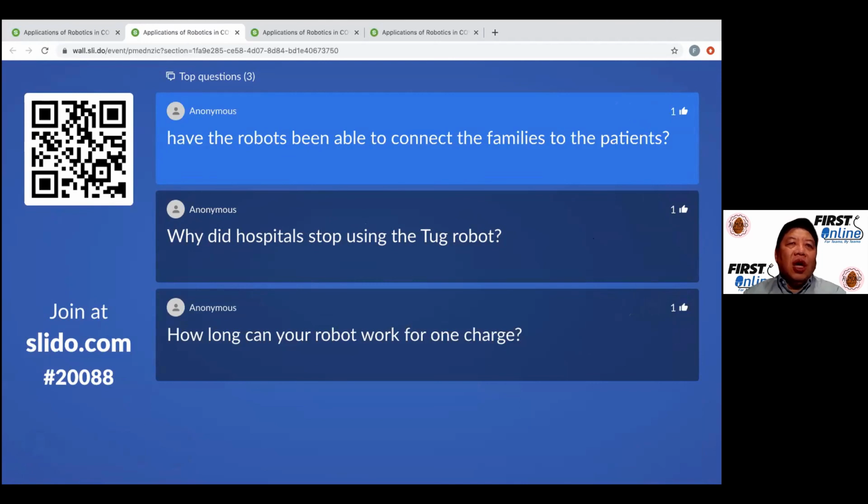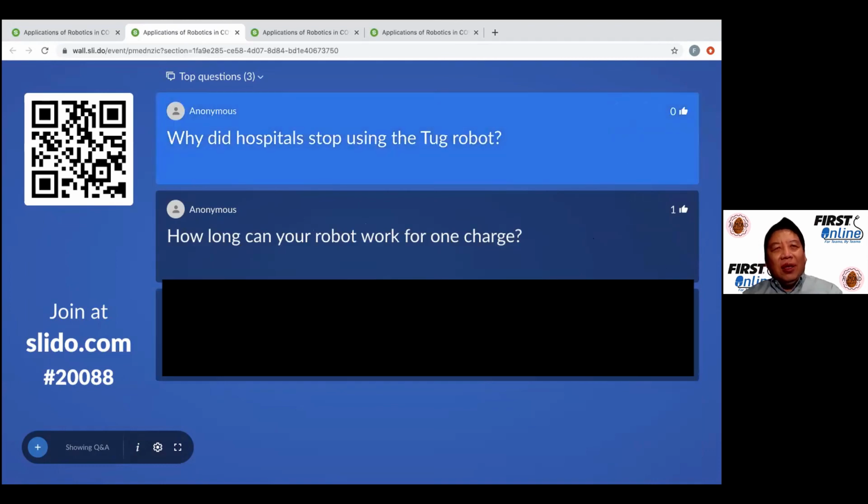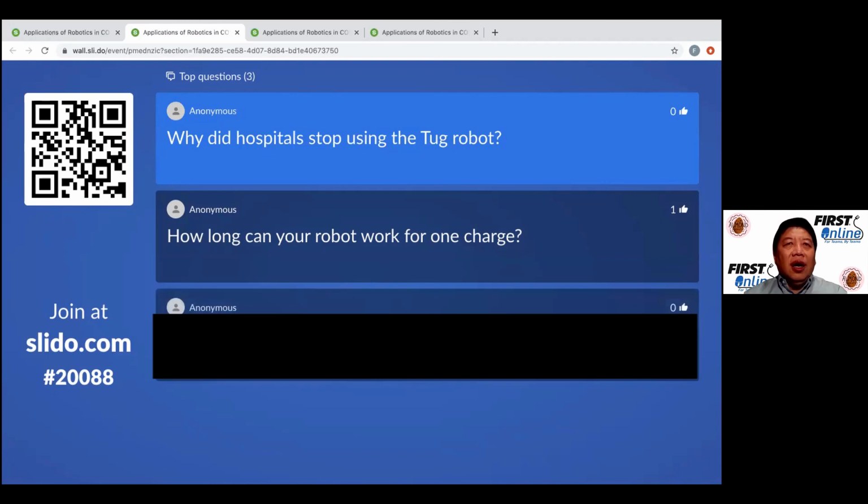Why did the hospital stop using TUG? It's due to the return on investment. I think a couple of years ago, the older TUG had already reached its full use age. If you buy a new TUG, there is additional cost. So it may not be economical to run another new group of TUGs, but that's my observation.